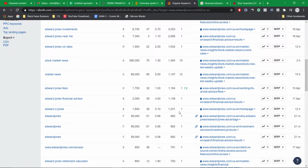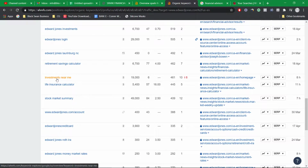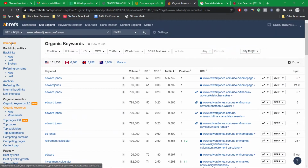See if I can find something a bit closer to what you do. Let's go with investments near me. So that has 19,000 per month. They're in position 10 from that, up from 8, and they're getting 461 of that 19,000. So just imagine if they were in position 1, they would easily be probably getting like 13 to 15,000 as the people in the higher positions take the majority. So for example, here, while this isn't a keyword, 400 volume for Edward Jones slash account, they're in position 1 with it with 388. So going to go back.